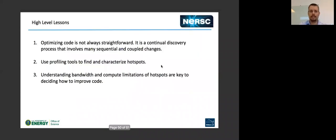Okay, so I'm at the end. The conclusions, I think, are that optimizing code is definitely not always straightforward. In my experience, it almost never is straightforward. It's really a continual discovery process that involves sequential and coupled changes. And it's important to use tools and to not get stuck with one idea of what your code needs, but to really look at your hotspots and determine in a quantitative way what is limiting your performance.